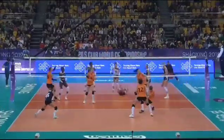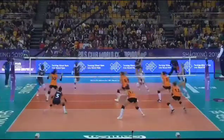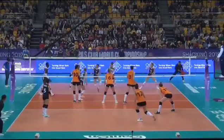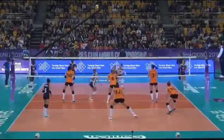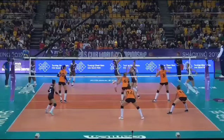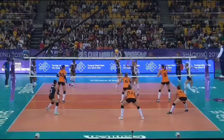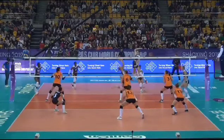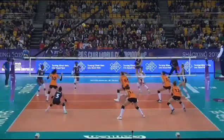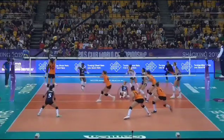Nice set. Holy heck. All right. Great set, first off. Good pass. Running forward off of two feet and then jumping and hanging. And you can see her spine straight. And then launching back so she's extended pretty well.